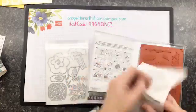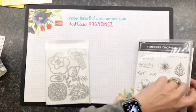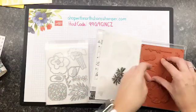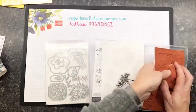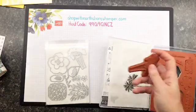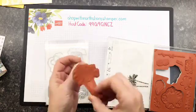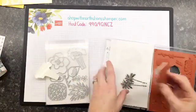So, as I said, we are playing with this wonderful Timeless Tropical Stamp Set. I don't know my names yet. Well, I know my own name personally. Yes, that's the beauty of live, girl. We just wing it. So, from that picture that I had briefly shown you, we know that we need this gorgeous stamp set.